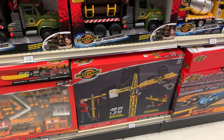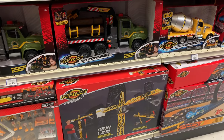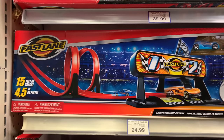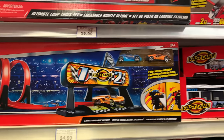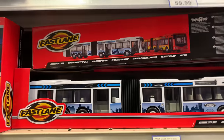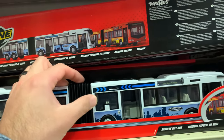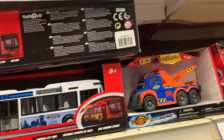Whenever you think there's something cool they come out with one year, they always top it the next year. So they got a lot of cool cars. See the Fastlane ones, here's the ones that are similar to the Hot Wheels. These tracks are like Hot Wheels tracks. We might have to try these out one day and compare them with Hot Wheels. Check this out. This is a bus with the accordion middle in it. This would be fun to play with. That would be really cool.